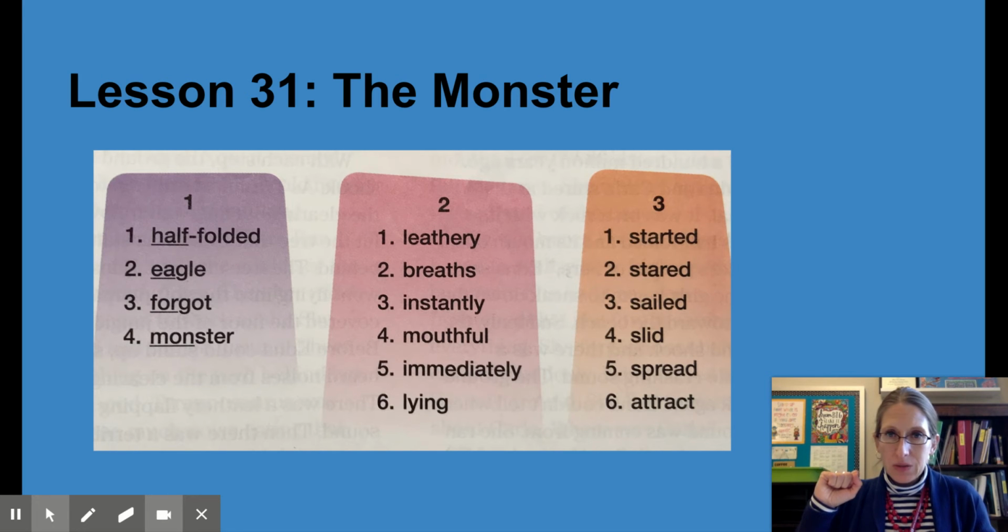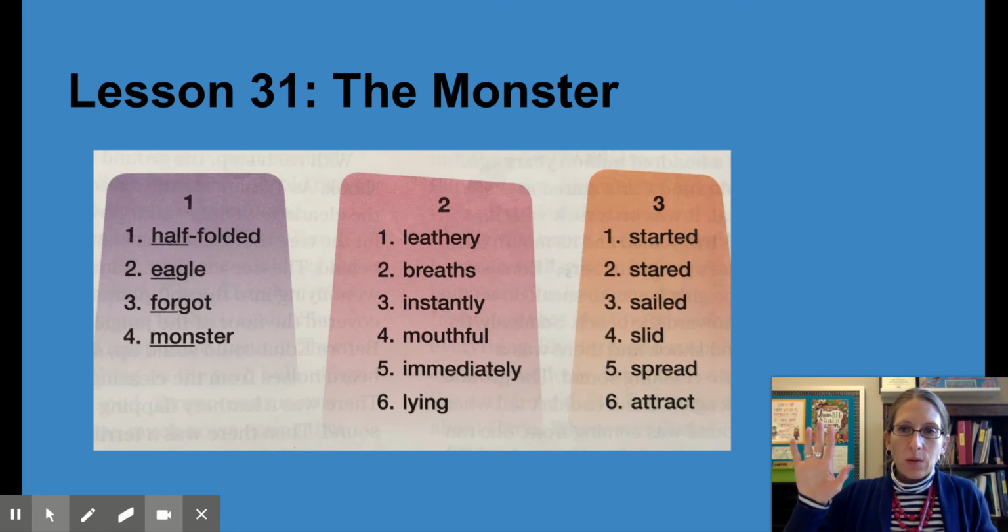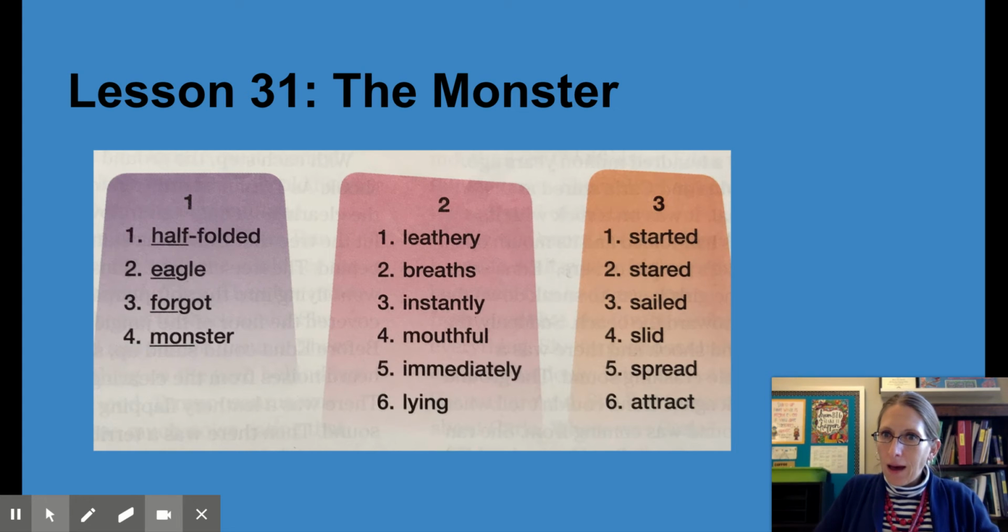In column 3, these words are a little bit tricky, so let's be careful. Word 1, what word? Started. Word 2, what word? Stared. Word 3, what word? Sailed. Word 4, what word? Slid. Word 5, what word? Spread. And word 6, attract. All right, let's try it the fast way.